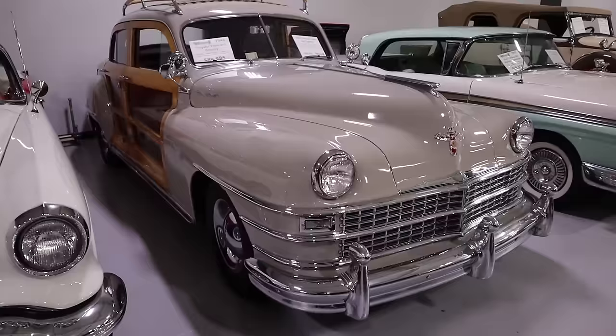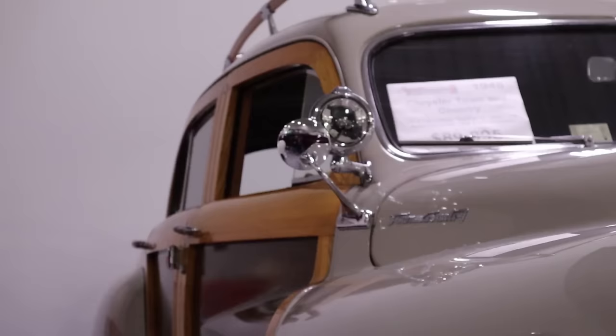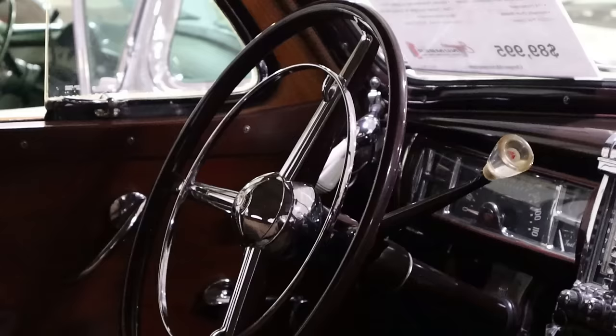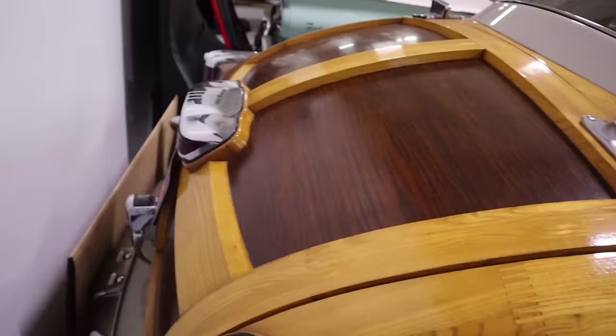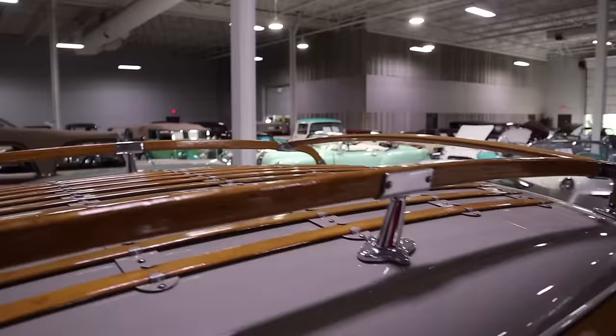Wow. This one looks like I can get through. Get some more shots of this girl for you. 1948. In really good condition. The wood is good. Look at this. Got all the wood back here. I think this opens up back here. I guess that's just trunk space. For a second I thought it might be another seat, but I think it's just trunk back here. Wooden luggage rack too. Somebody spent some time on this. My goodness. Look at this thing.